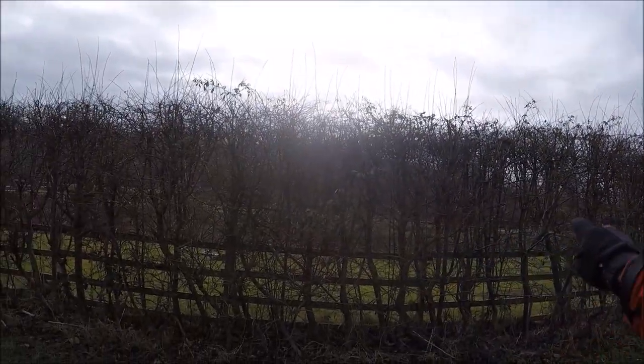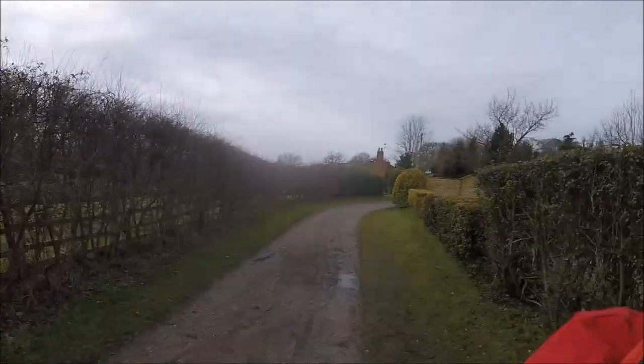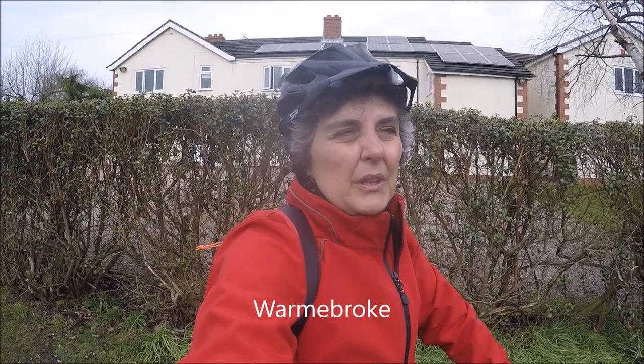We're now going to go down this little lane, and just over there is a little stream, and in about the 11th century, King John's time, it used to be a little river. Now you can't really call it a river, it's more like a little stream. So further down I will show you what it's ended up being turned into over the centuries, and why.